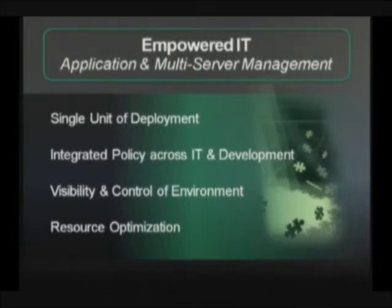So for application management, at the heart of it is we're introducing a new single unit of deployment, the data tier application component. The data tier application component includes all of the components of the application as well as the policies for deployment. You're going to be able to create a DAC in both Visual Studio 2010 and also create one from an existing application. And this is greatly going to ease the collaboration as applications go from development to testing and through to production.